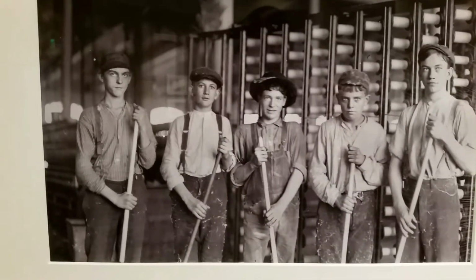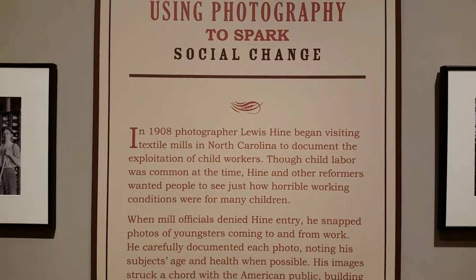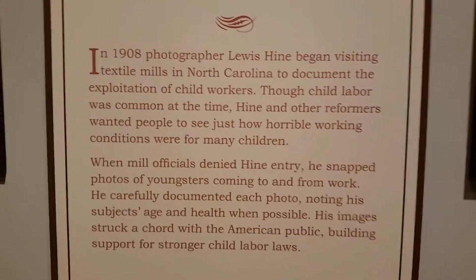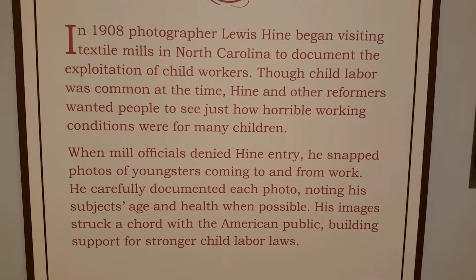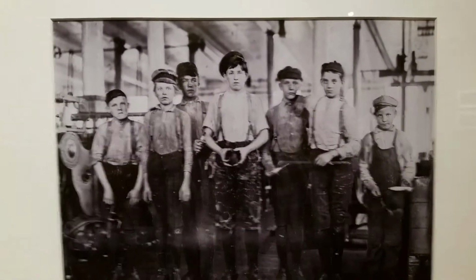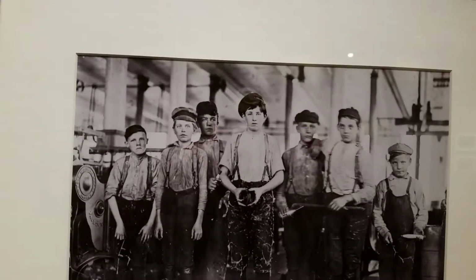These young men here making fabrics. This gives you an idea of what the textile industry was like. There are other industries too besides just the textile that use children. Some of them died in the work process. When you look at these poor children here, 1908 Ivy Mill Company, Hickory, North Carolina.